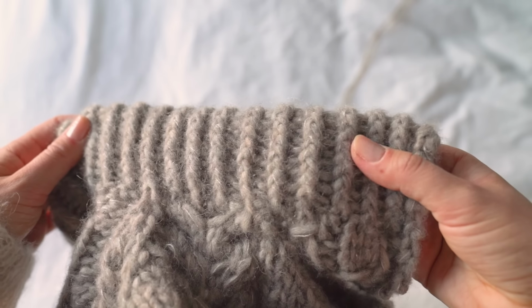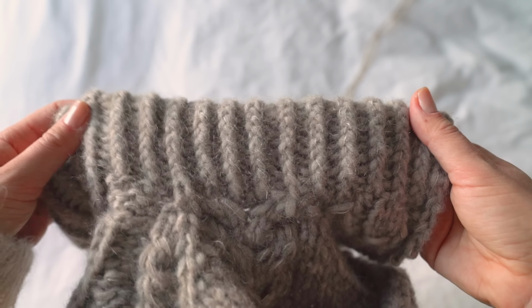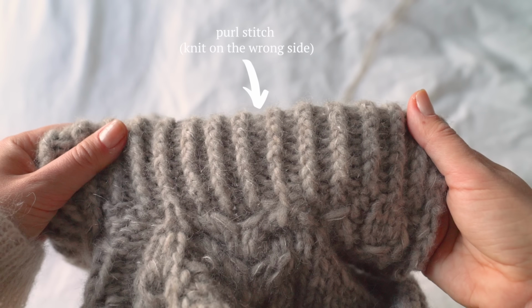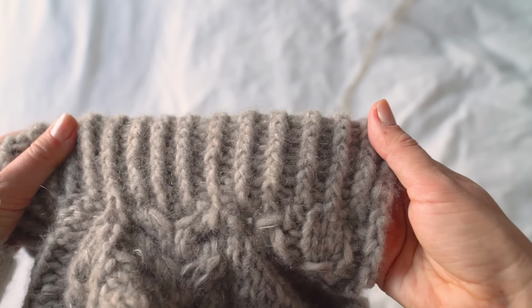So for example, if you're doing a ribbing and you're not sure, like, oh, did I just purl or did I just knit? Just look for, is it a V shape or is it a little bit of a bump shape? And this is going to help you so much and save you so much time and confusion. Trust me.